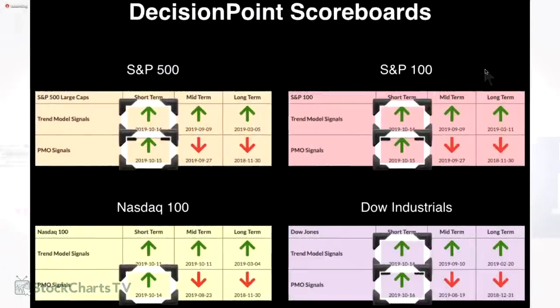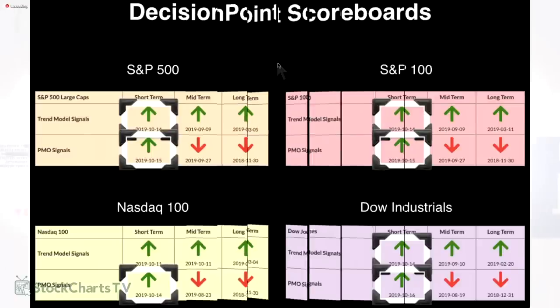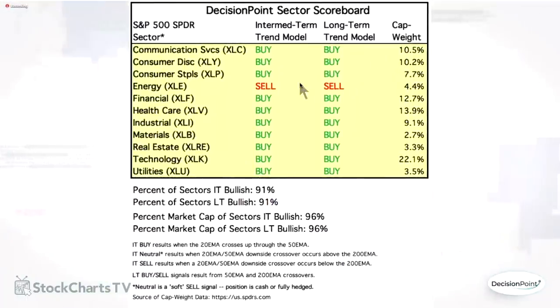Here are the Decision Point scoreboards currently, and I have marked what signals came in last week. Last week was pretty interesting. We did manage to get that trend model, the 5-day EMA, back above the 20-day EMA. We had PMO buy signals come in on all four of the major large cap indexes. And right now it's still looking pretty good. I'll show you a few of those charts in just a little bit. The DP sector scoreboard is now all in green, except for the laggard, of course, of energy. This sector has certainly been struggling as of late.